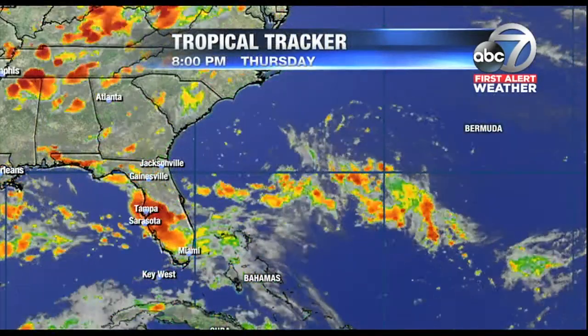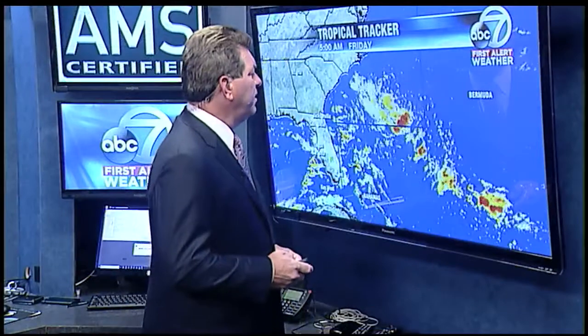Also, we're watching another area west of Bermuda, which could impact the Carolina coast. In fact, that chance of it developing is now up to 80%, for maybe Chris forming as well. Much more on that coming up in a few minutes.